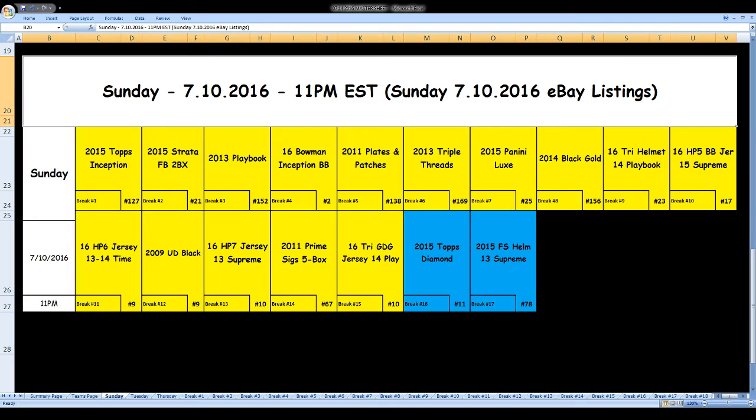Alright, guys. We're gonna start with some 15 Inception. We got some 15 Strata 2 box break. Some 13 Playbook, which we haven't done for a while. Some 16 Bowman Inception Baseball. First break, we did pull a Kyle Schwarber. There's some other names we may have pulled that were good. I'm not 100%. I only know some of these names so far. I still got a little bit to learn about some of them.